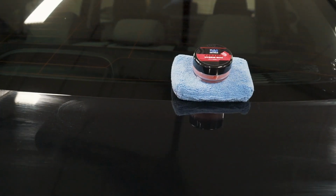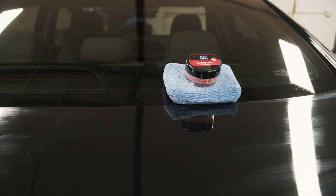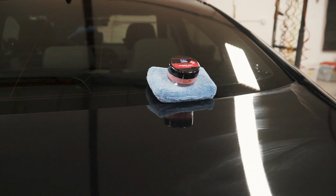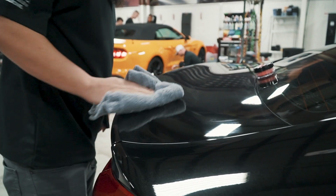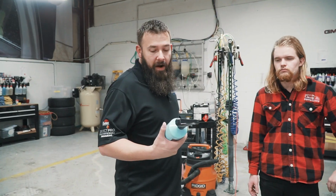So we're gonna put this on the car and then wipe it off. This would be great if we were doing the whole car. You just do the whole car and then as soon as you're done applying it, come back and wipe it off. All right, next product that we're gonna use is AM Dress.